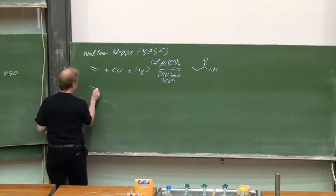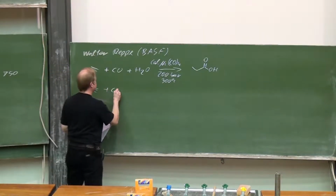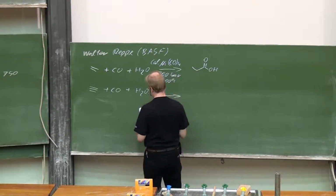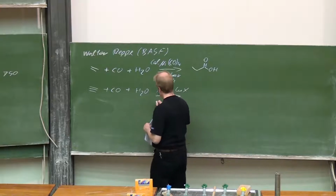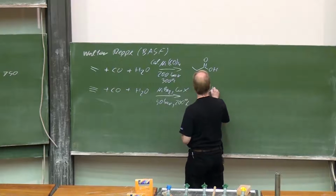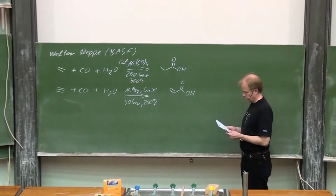And here you can see how versatile also nickel chemistry can be. Essentially the same process, but starting from acetylene. Well, nickel bromide and a copper halide as the co-catalyst. 50 bar, lower temperature, 200 degrees, and this is a nice process for the production of acrylic acid.